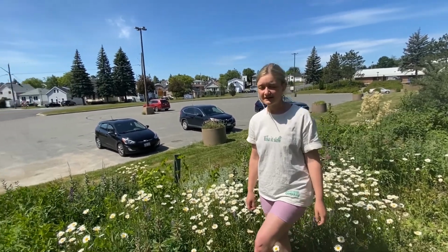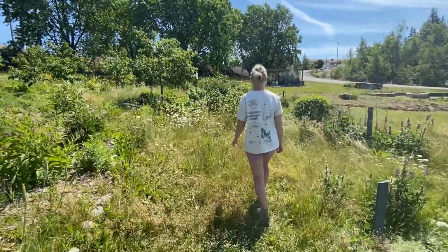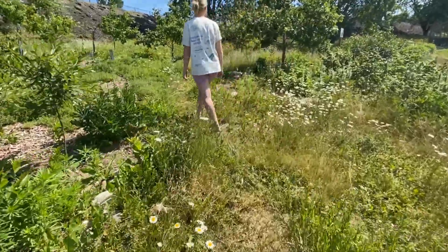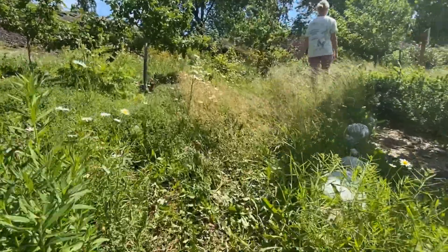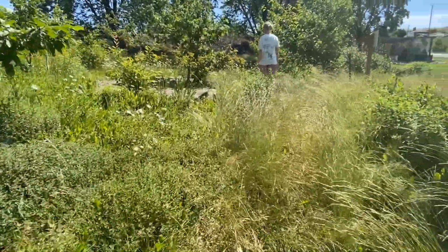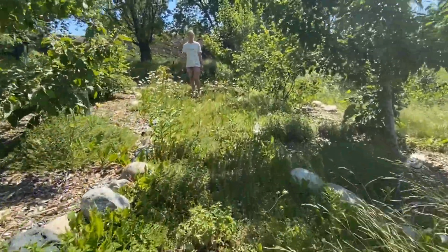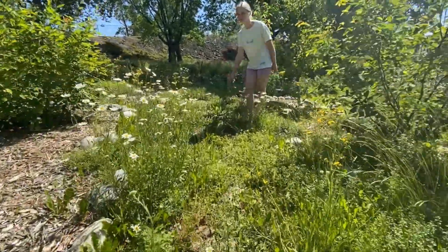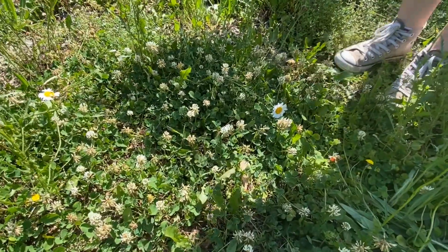Another great way to incorporate more wildflowers into your landscape is to not mow and let them grow. So I'll walk around the edible forest garden to let you see what that looks like. So here we have some clover, which is a great ground cover, but if you mow it too often, then the flowers won't bloom.